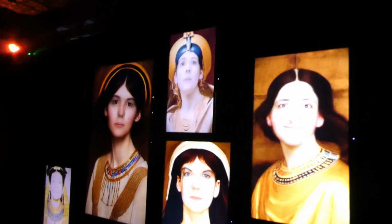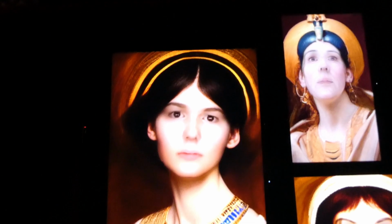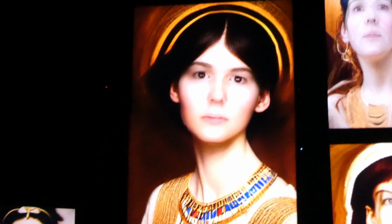So Neil and Harry are just messing about in these photo booths towards the end. You take your picture, scan it, and it can make you look rather attractive like one of these pharaohs. So there's Harry as a pharaoh. That's interesting. He kind of looks like Millie Bobby Brown.